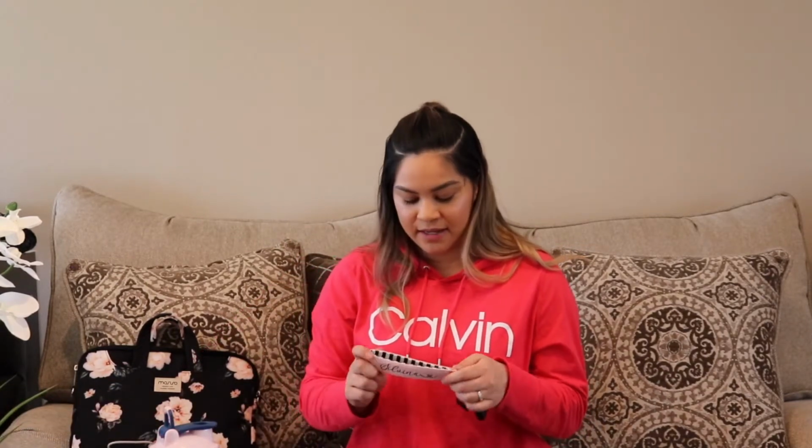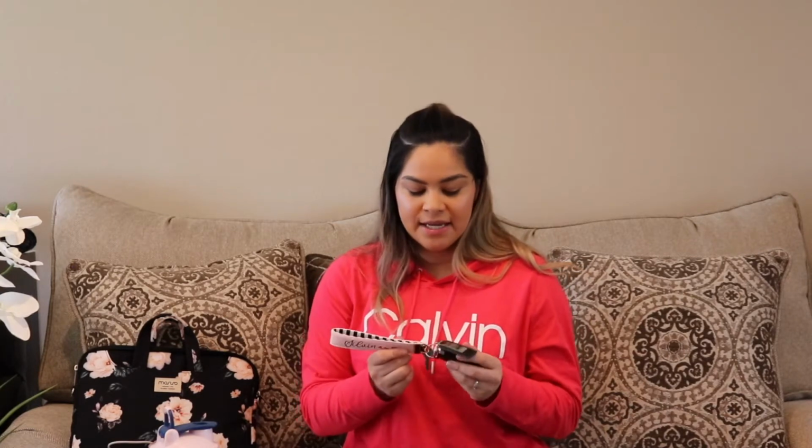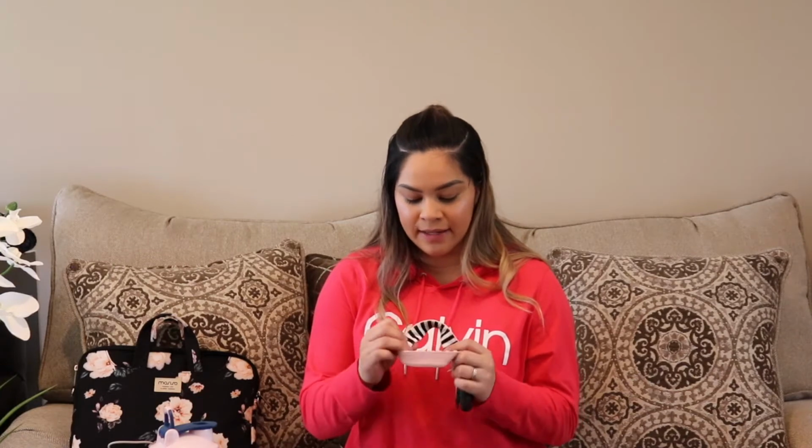So outside of that, the next online shops that I generally spend a lot of time on is Etsy. So the first thing that I have from Etsy is this keychain lanyard, I guess you would call, that's personalized. It is pink on the outside, and I've got it embroidered in black, and then it has the black and white stripes on the inside of it.